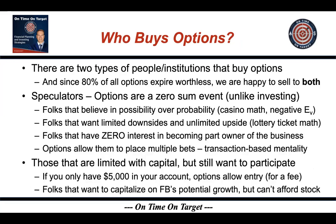Now, we need insight as to who's buying these things. So when we go to sell our option, there's two people that buy them out there. The first one is speculators. And the second ones are those that are limited with capital. So let's talk about the speculators first. Now, 80% of all options expire worthless. That's kind of a rough guess. That's not always the case.